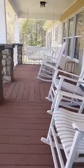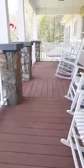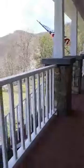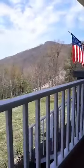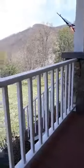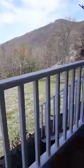Can you not imagine hanging out here with a glass of tea and just listening to the breeze? It's pleasant. I mean, I know you see that flag whipping around a little bit, but it's like 60-something degrees. It's fabulous. The road, you're going to see somebody in a minute. They're coming down from the very top of Roan Mountain. And here we go. Traffic.